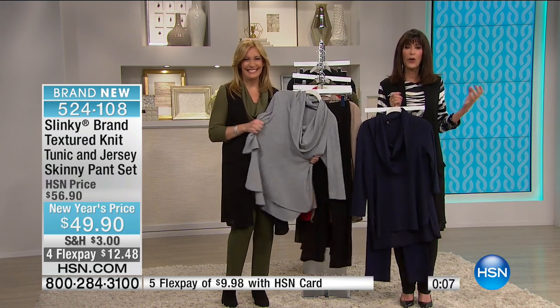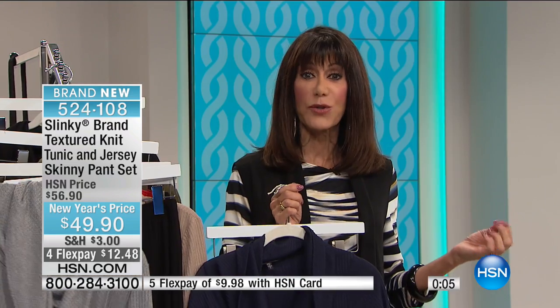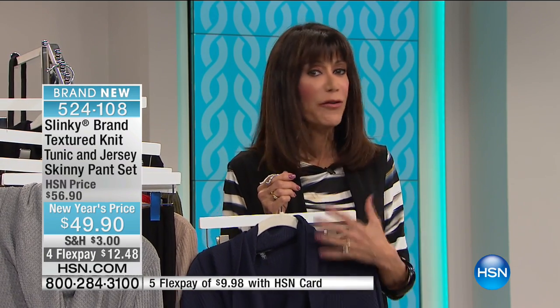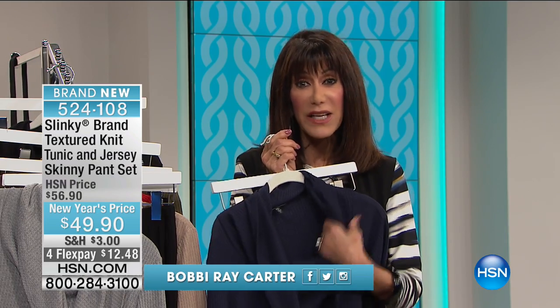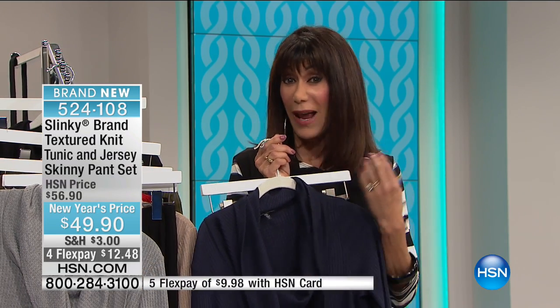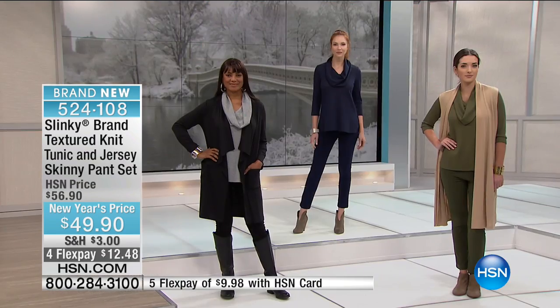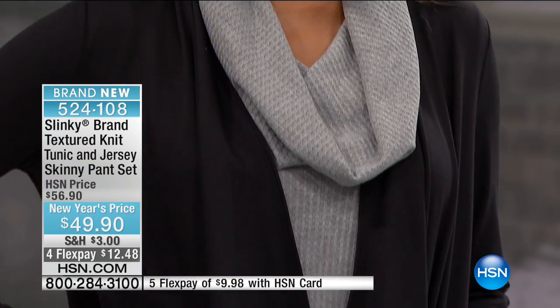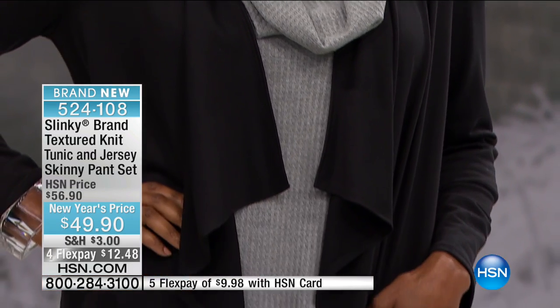We show you on so many different models of all different sizes, which I think is really important because it gives you a better appreciation when we talk about the drape. The drape, no matter who you are, no matter what your figure issues may be, the drape is perfect. Everything falls beautifully. And just the feel of this, very soft. There are also a lot of waffle knits out there that don't have the hand that this has. You're going to love the way this looks. And the value. So the fact that you're getting both pieces today at only $49.90.